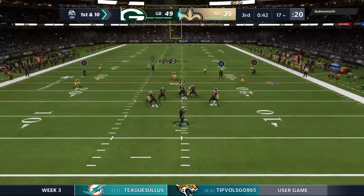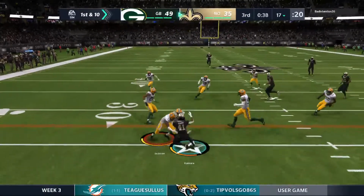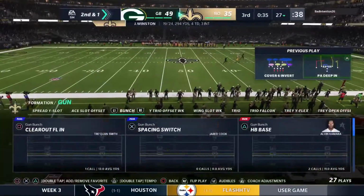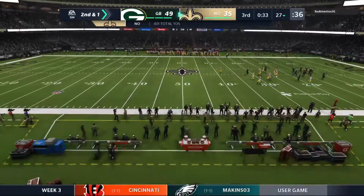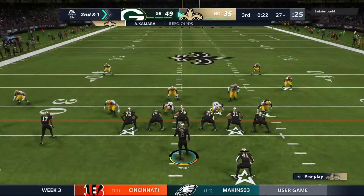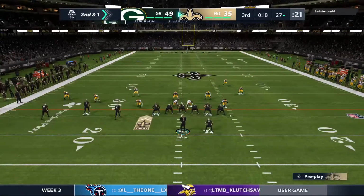On play action, Winston. That's complete to his running back, Kamara. It's a gain of 9 yards, and that'll make it 2nd and short. As a passer, you're always trying to find that open window to throw the ball downfield. How about this one? Right in the middle of the field, right in the heart of a defense.